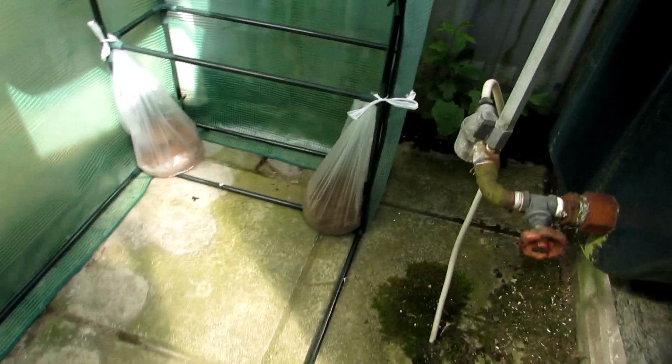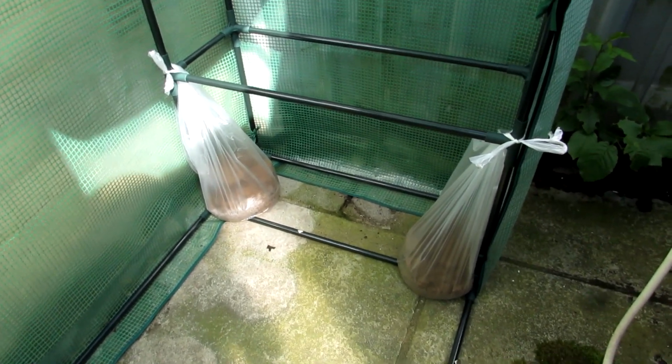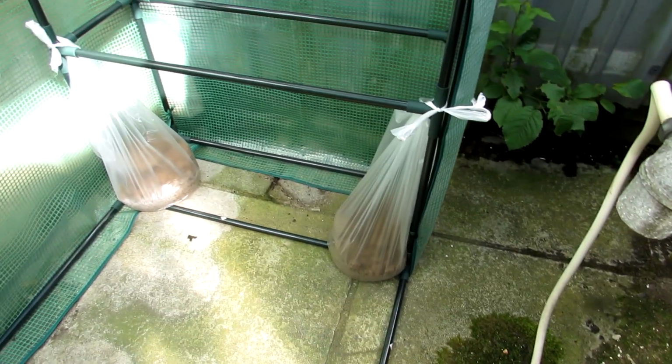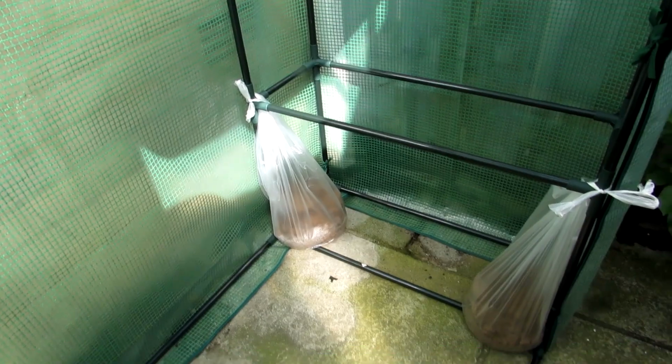Now, what we've done here, or Hans has done I should say, a good little invention, because obviously this polytunnel is only small for sandbags. We've got a couple of plastic bags that we normally use for lining the bin, filled them with sand and got them in each corner. So this means if we get any wind, it's going to stop it from blowing away.